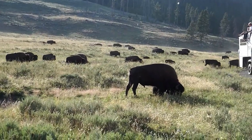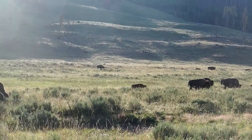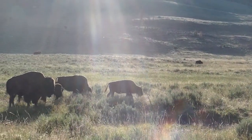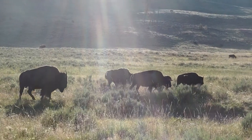So this is the wildest thing, to see all of these bison migrating across the street. Like I was saying earlier, they just keep going across the street, but there's a lake over there, or a river, I guess, and they're going to the water.